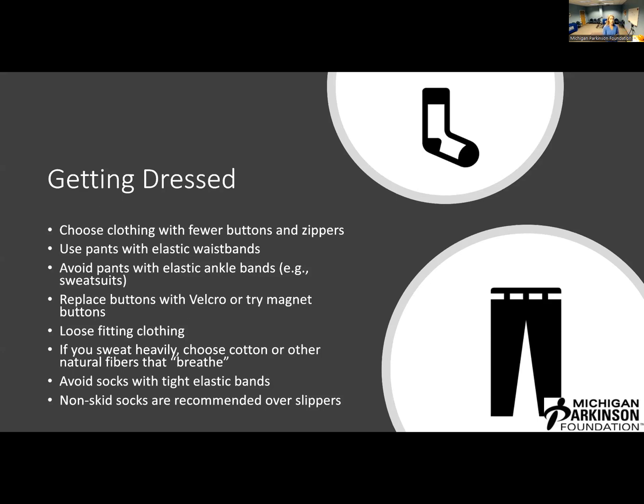If you sweat heavily, choose cotton or other natural fibers that breathe. And then non-skid socks are recommended over slippers because slippers do just that. They can slip off pretty easily. Whereas if you have the non-skid socks, those also have traction at the bottom, but those stay on your feet a little bit better.